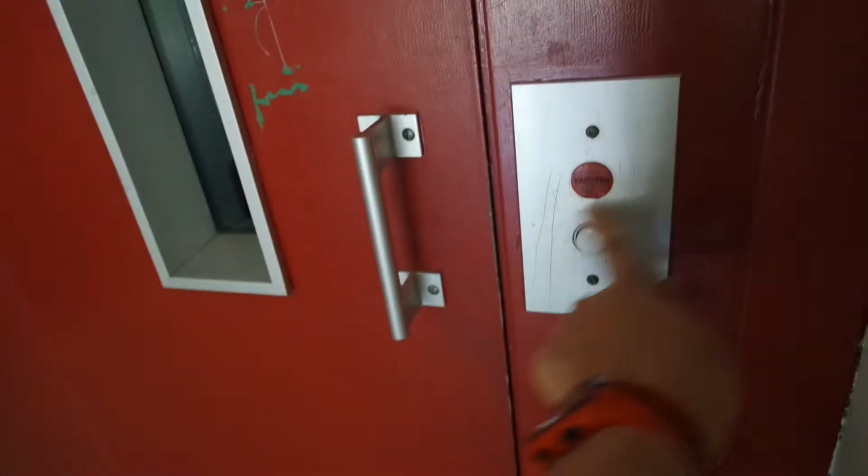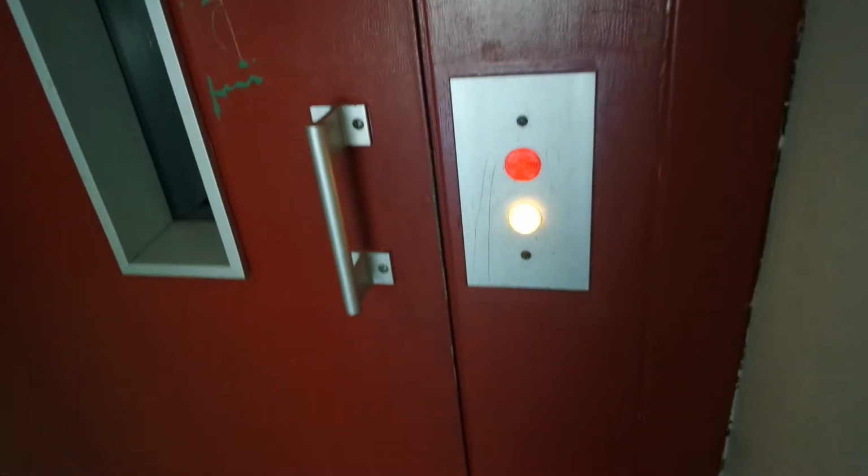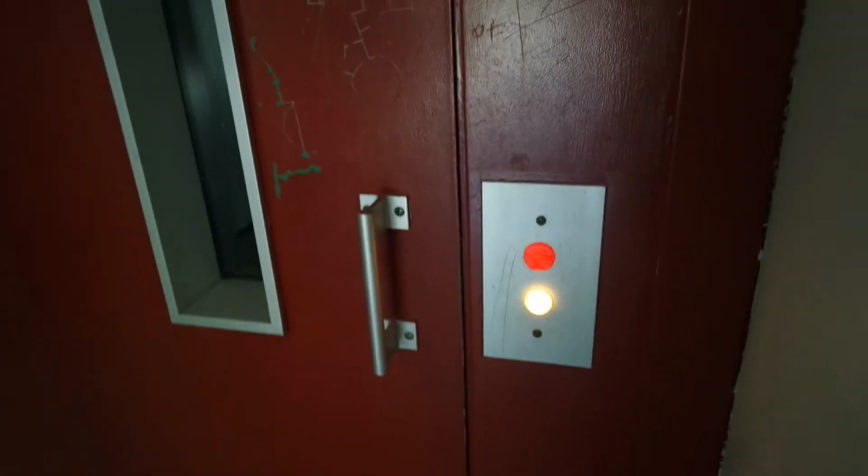Asuntoskeittiö Keravan Kaukonpolku 6 Kerava, staircase I. Kaukonpolku 6, staircase I, Kerava. Helsinki, Helsingfors region, Finland. 4 persons or 325 grams.